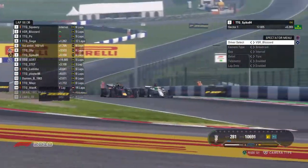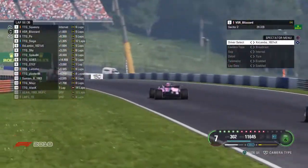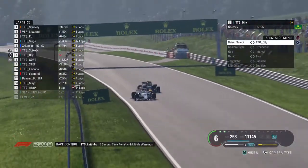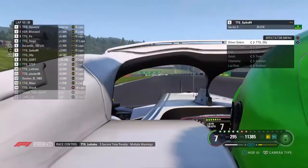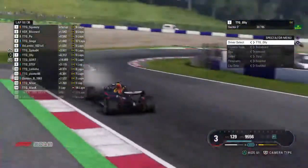Here comes Spike going around the outside, is he? No, he doesn't. Blizzard then and Poe battling out of turn 3, but Blizzard has the upper hand as we head down towards turn 4. Now Spike and Ollie are battling away, and Spike has taken that position away now. Up to P6 Spike goes, and Ollie then drops to P7.